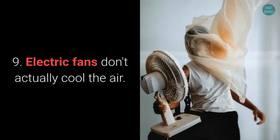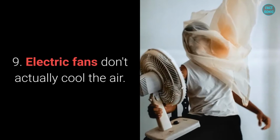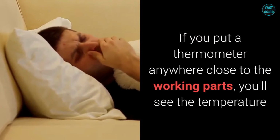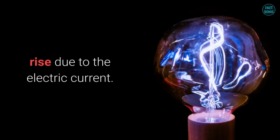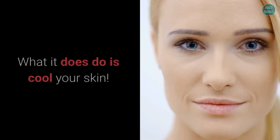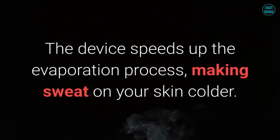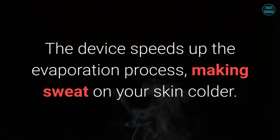9. Electric fans don't actually cool the air. If you put a thermometer anywhere close to the working parts, you'll see the temperature rise due to the electric current. What it does do is cool your skin. The device speeds up the evaporation process, making sweat on your skin colder.